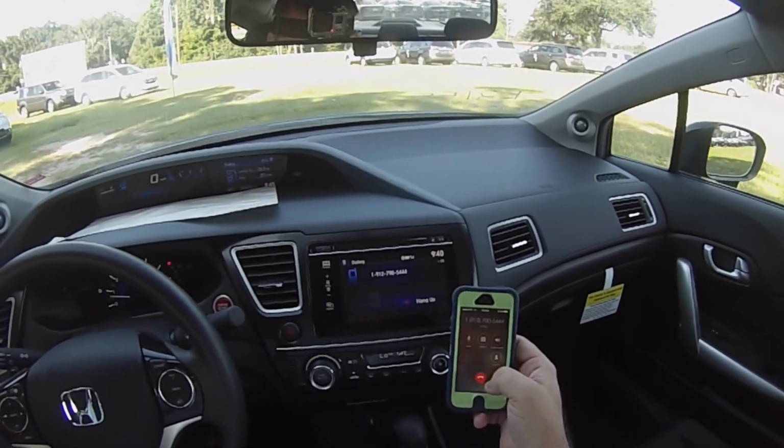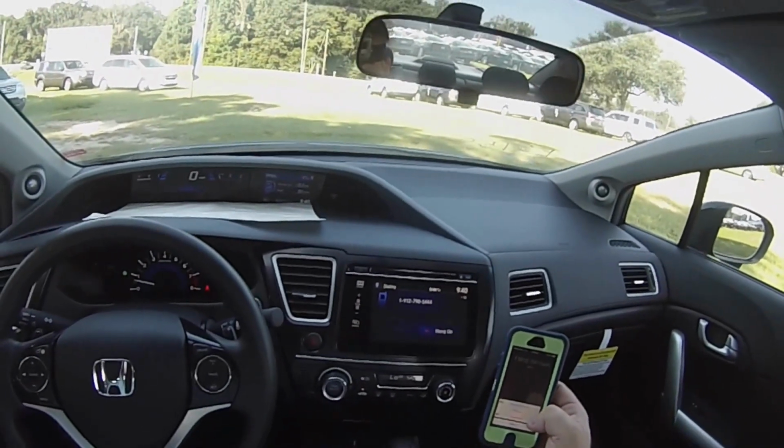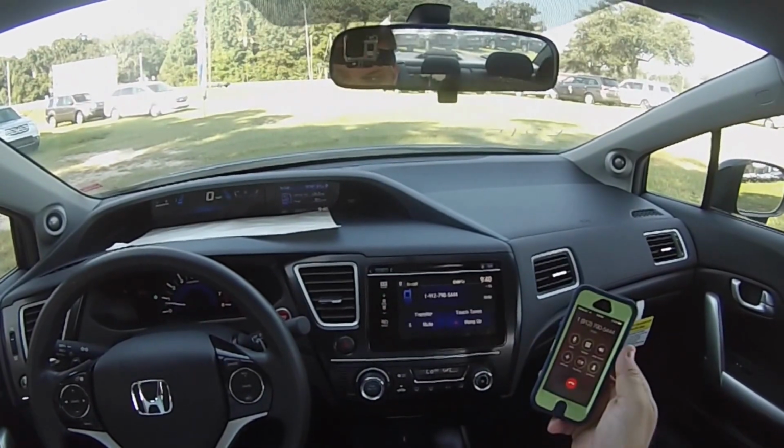(912-790-5444). Let's dial. The car automatically kicks over no matter what you're doing to the dialing, which is really nice. Some people find it faster to dial from their phone.